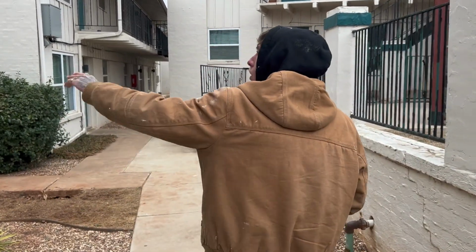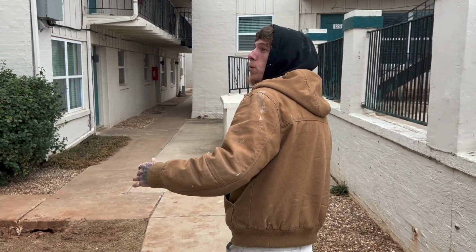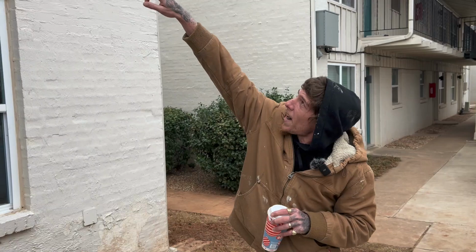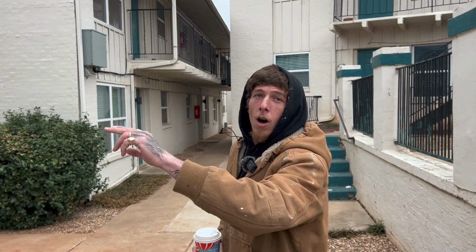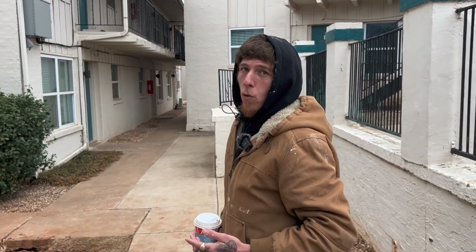You'd want to check all these windows, make sure they're okay before you mask them. Like if you look here, all these windows are cracked out up the side. So we would want to tape and paper that, and then caulk all those gaps. That way it looks really good for them.